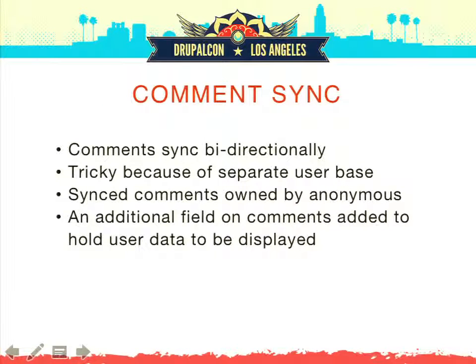So finally, the comment sync, that bidirectional syncing, again, really tricky because of the separate user bases. We can do the same thing and set comments to be owned by anonymous, but if you're looking at a defense company's intranet and all of their comments in the stories, you don't want to see a whole lot of comments by anonymous with either a lowercase or a capital A. So instead, we added a field to comments so that when somebody left a comment, it grabbed their user attributes on that environment they were on, put it into just a static table, and when we display the comments, we display that field instead of the actual user attributes.